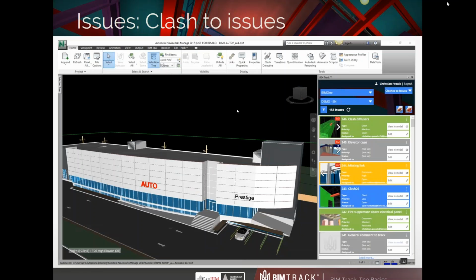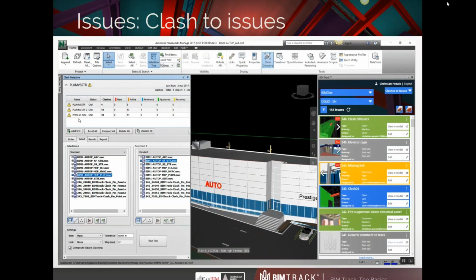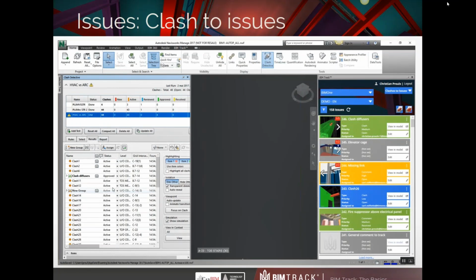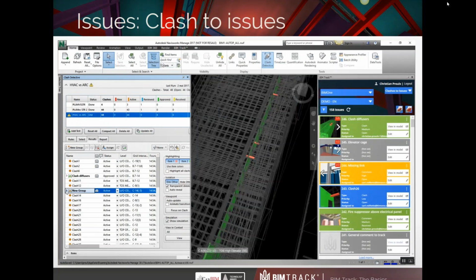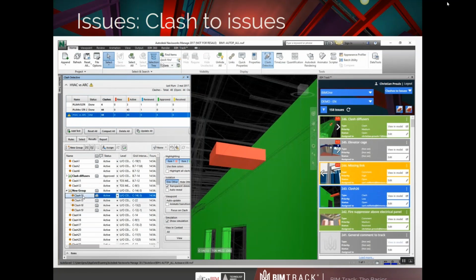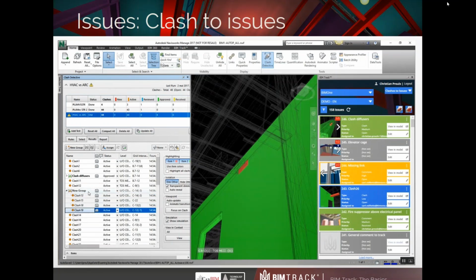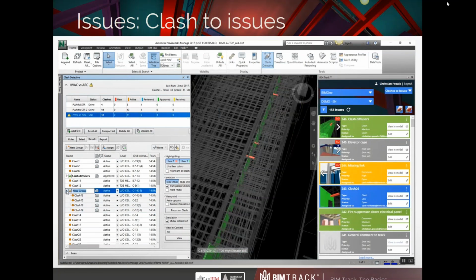Before publishing to BIM Track, make sure to analyze and organize your clashes in Navisworks with the Clash to Issue feature. So, update your clash tests, see the results, group your clashes. You can spend an extra minute to reorient the clash viewpoints, so it will help when you're going to review the clashes in Revit or in Navisworks. Then modify the clash group name, because once published, the issue title will be the clash group name.